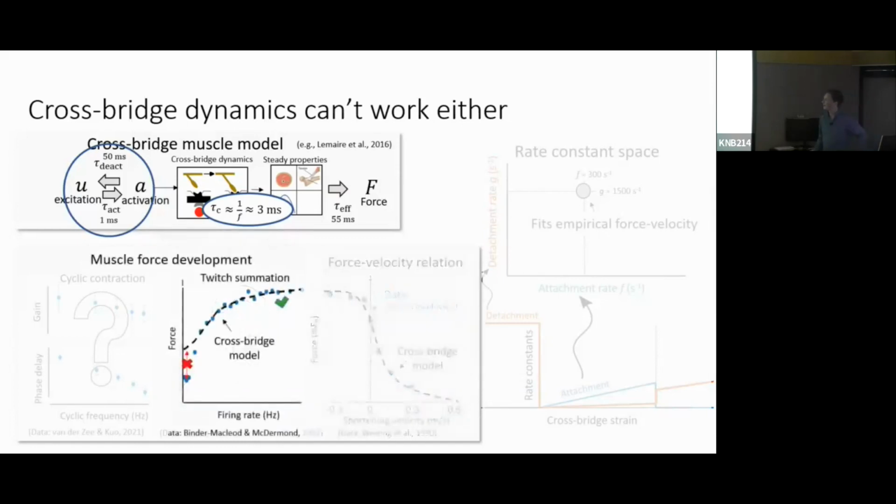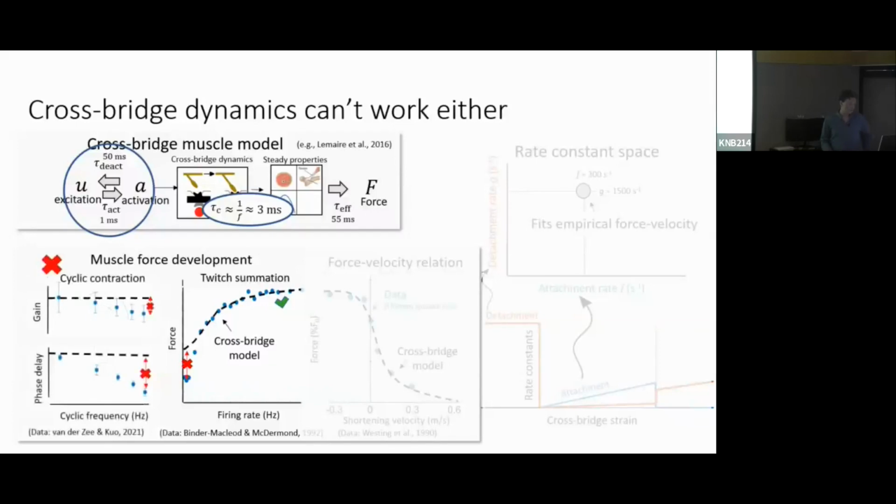If you do that, then you get quite a good twitch summation graph, but you get a very bad cyclic contraction prediction. That might make sense because we have now made these agree with calcium so that these are very fast. These are very fast because they have to agree with force velocity, and these are not slow enough.